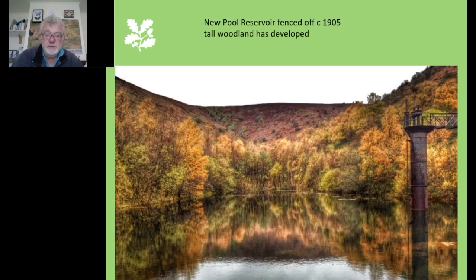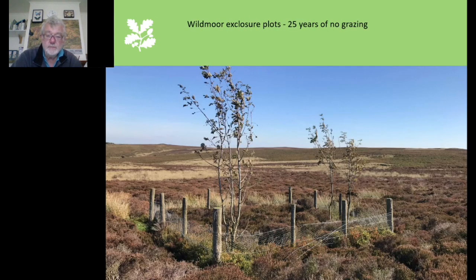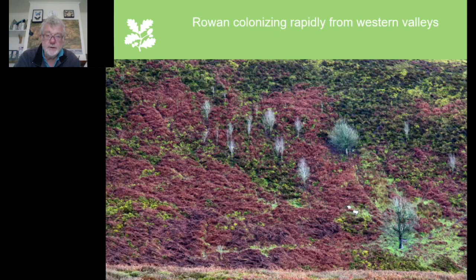An illustration of the impact of sheep grazing is if you visit the reservoir in Newpool Hollow, which was fenced off in 1905, you'll see tall woodland filling that area. This is a snapshot of what the whole of the hill would look like were it not for grazing. And another illustration of this, in 1995, the Trust put up some grazing exclosures in quite remote parts of the hill, and these now, as you can see, have rowan trees growing in them. Rowan particularly are colonising the hill fast. There are many hundreds of young trees colonising on the western slopes where grazing is less.